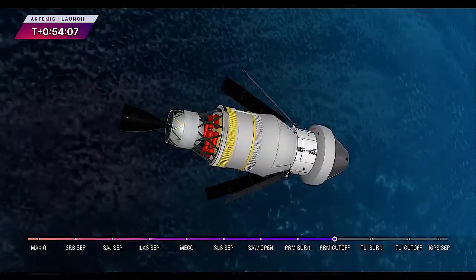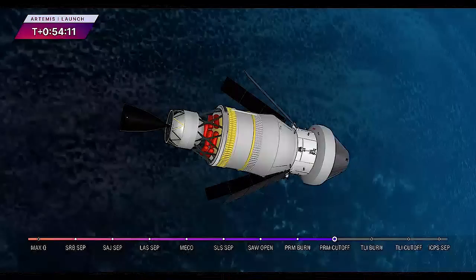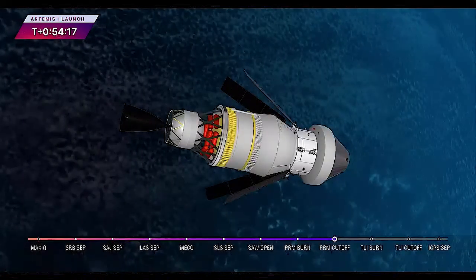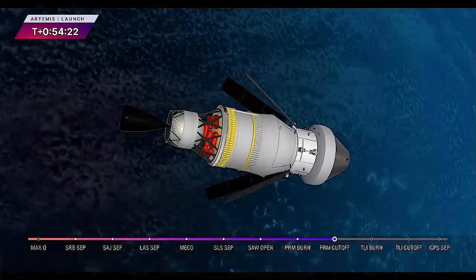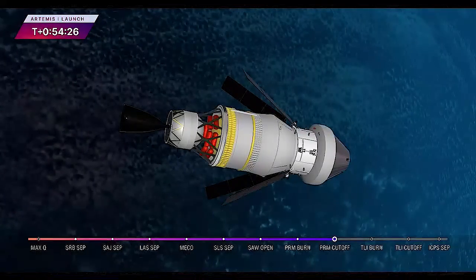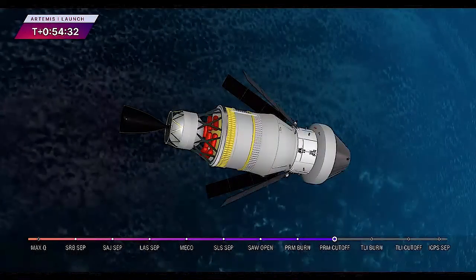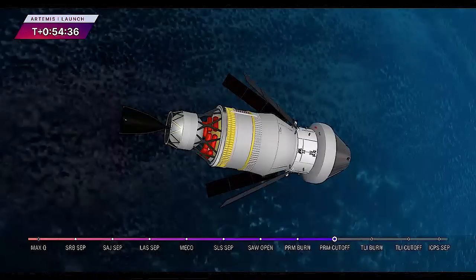We are now 54 minutes into the flight, Orion traveling 14,700 miles per hour, and that was the perigee raise maneuver lifting the lowest part of Orion's orbit around the Earth and putting us right where we want to be for the translunar injection burn. We're looking for that translunar injection burn to happen about 1 hour and 26 minutes after launch, so about 30 minutes from now. That'll be that long burn that helps us break free from the pull of Earth's gravity and commits the spacecraft to a lunar trajectory.